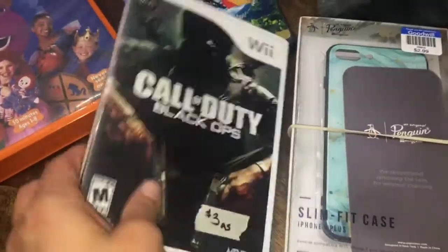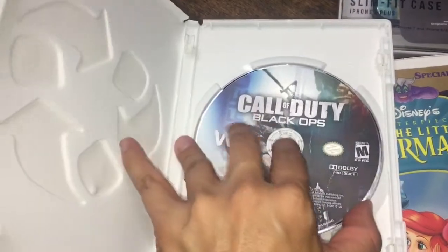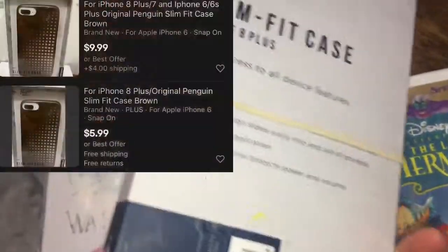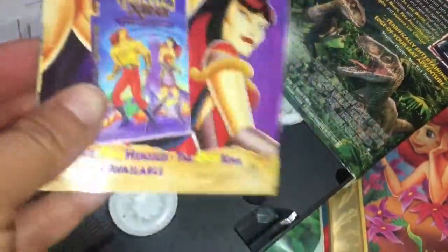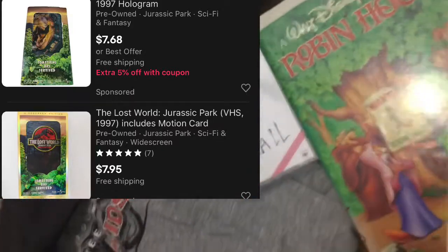Now here we have this Black Ops video game. I was surprised that this one got brought out, especially because it's like brand new. Look at that. No scratches or nothing. And then of course we have this phone case here. And moving up here we have Jurassic Park. This one does have some of the paperwork in it, and what's really cool about this is it's never been opened, so that'll bump up the price too whenever that one gets listed. And of course it still has the card inside.